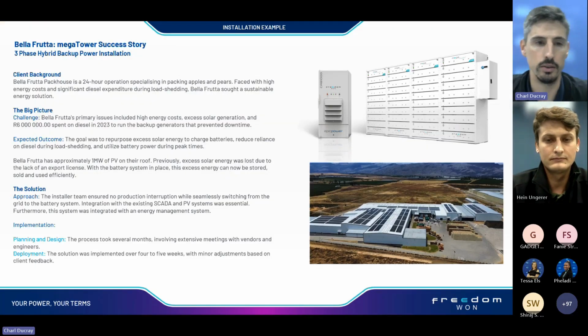And so obviously we launched the megaTower last year. So we're actually in the process of putting together a bunch of various case studies with some interesting applications that we've worked with to date. But just as a quick reference for you all, we wanted to run through our Bella Fruta installation, which was actually the first megaTower and CAB 1000 installation that we did, which Han was actually actively involved with. So it's good to have him on this call.